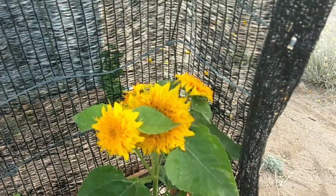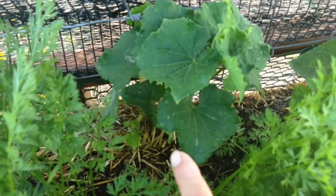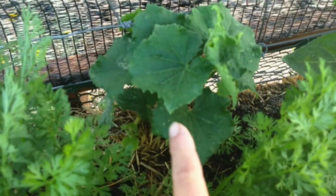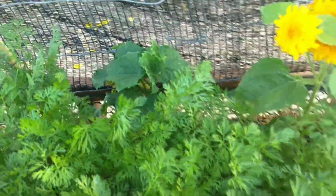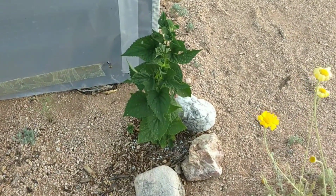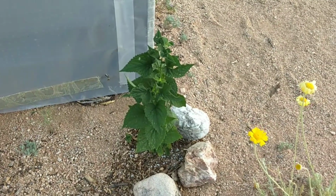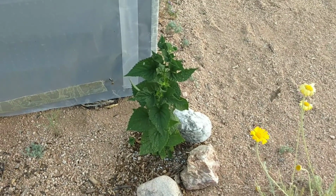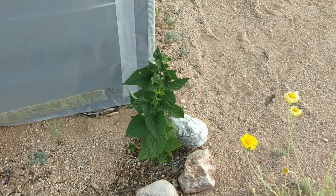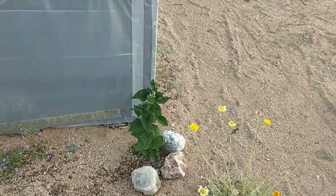Another beauty in this corner. Here is the other cucumber, and finally it starts growing. It took this cucumber a while to get started, but it's coming now. Out here I have this other hyssop. It's also getting bigger, and I can wait for this one to get those nice purple flowers on it, like the one on the inside. Would be great for the butterflies and hummingbirds to have something to enjoy.